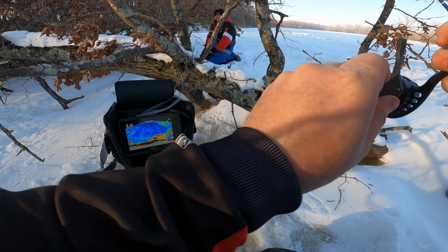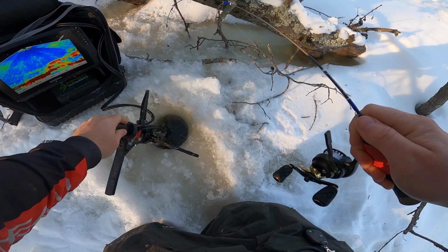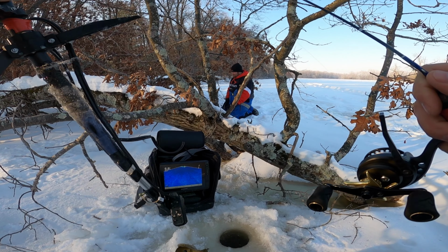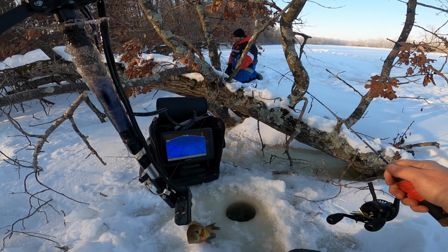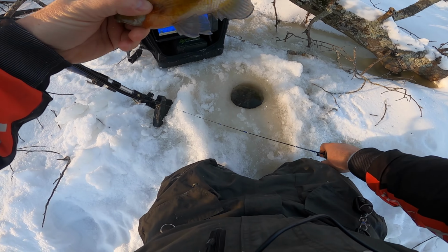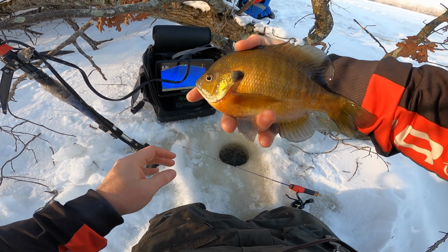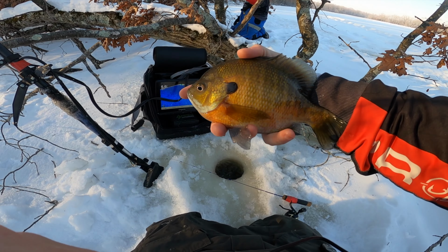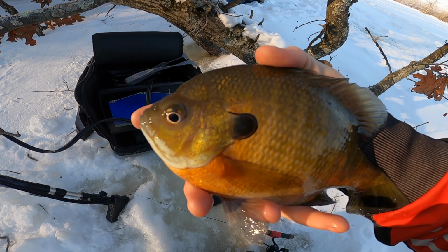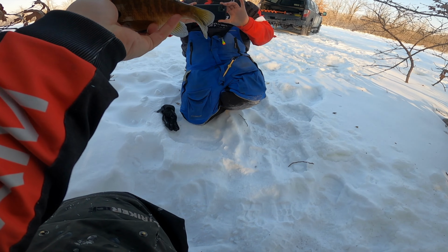There we go. Fish on, guys. What do we got here? There's a nice bluegill. That is what we're looking for right there, ladies and gents. My transducer situation is not beautiful right now, but that bluegill is beautiful. Check this one out, guys. This is a certified freak, 7 days a week. Look at that one, guys. Pulling them right out of this tree. I mean, we're talking forest fishing right here. Look at that big, beautiful river gill. That's what I'm talking about.